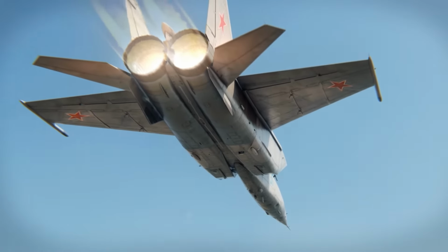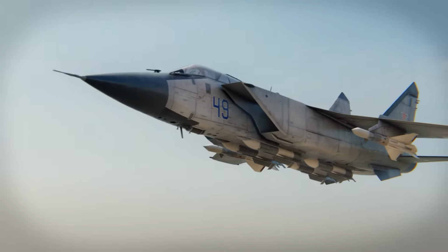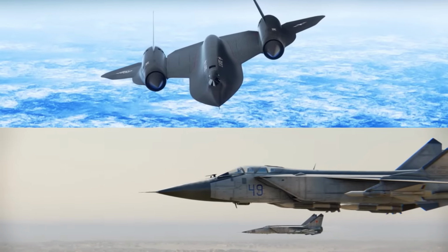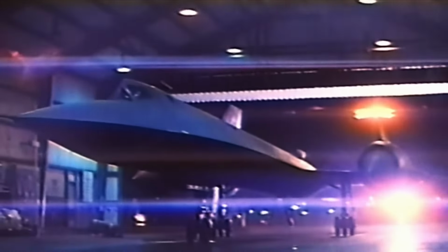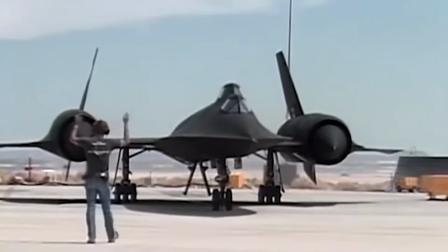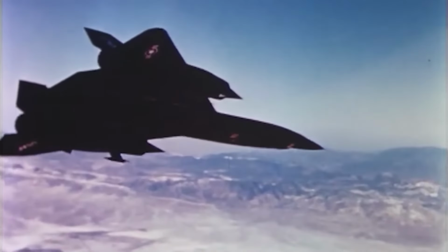The disadvantage was that it was too heavy, making the MiG-25, although very fast, less maneuverable with short range and low engine life. This contrast reflects two completely different design philosophies. The United States focused on advanced technology, accepting high costs in exchange for a sustainable long-term platform. That is why the SR-71 could maintain Mach 3 cruising speed without destroying its engines.